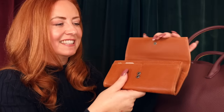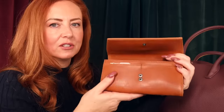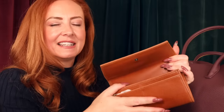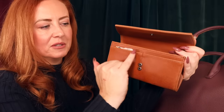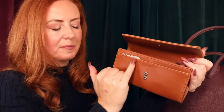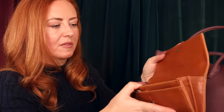Very handy. It has two clasps here. One for when you don't have a lot of money, and one for when you do. So one for when it's mostly full with receipts and stuff like that. And there are two sleeve compartments at the front here. It's very well stitched, very well made. Strong.